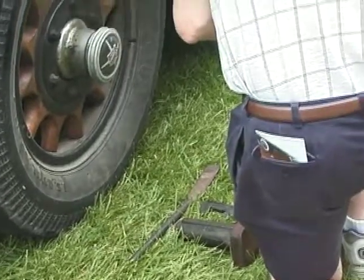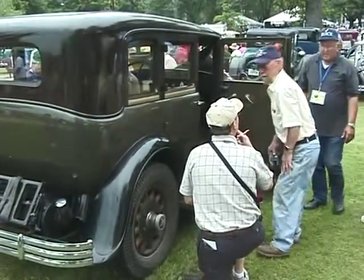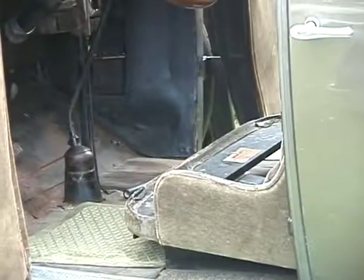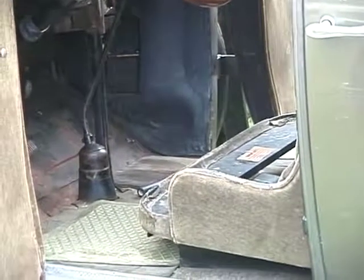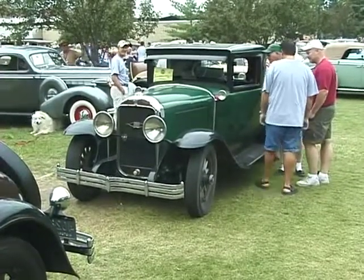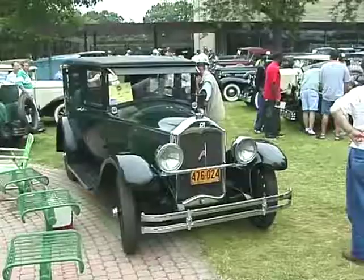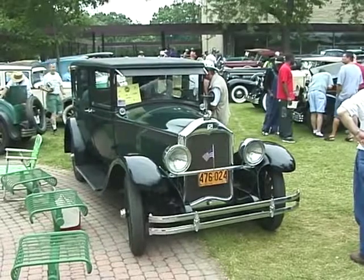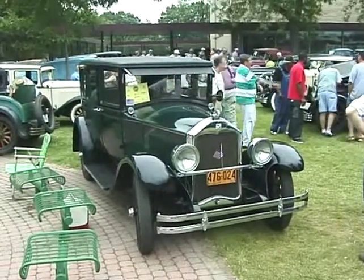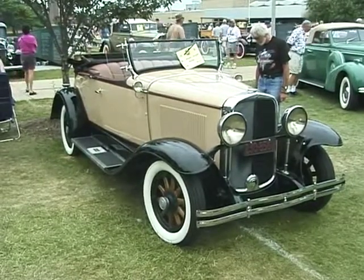Here's the jack and the handles. The guy took out the front seat because that's where they're kept, right underneath the front seat. There's a couple of 1929 coupes here. 1927 4-door sedan. 1929 Model 34 Marquette.